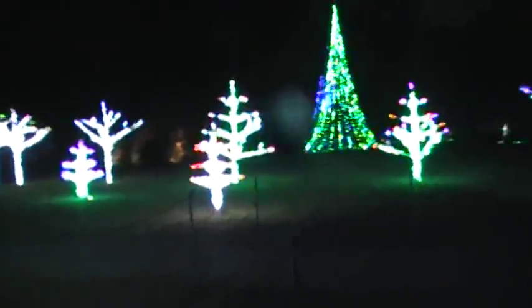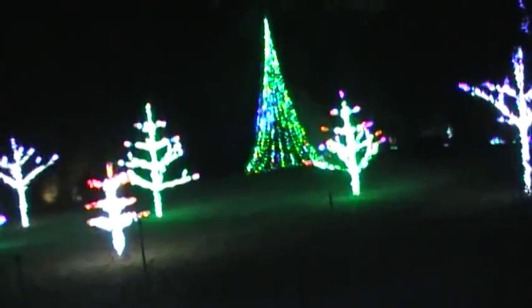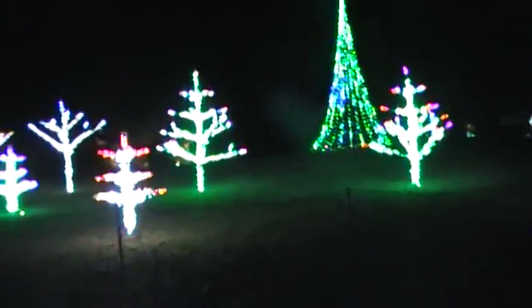Oh, and they're all plastic bottles. That's pretty. This is made out of bottles. I think it's hard to pick up on here, but yep, this is made out of bottles. I love this tree over here. It's so pretty.